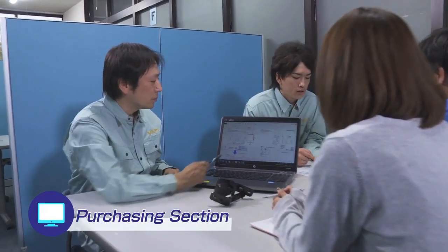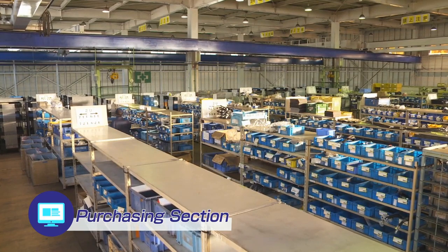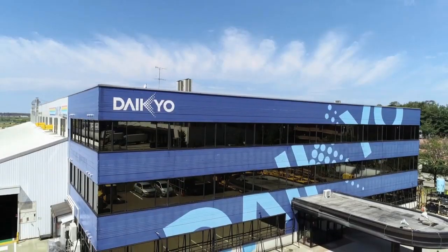By handling arrangements and the procurement of over 150,000 items, the purchasing section supports us as a manufacturing company. Indeed, DAIKYO strives to provide a work environment where all of our various employees in various parts of the company can fulfill their potential.